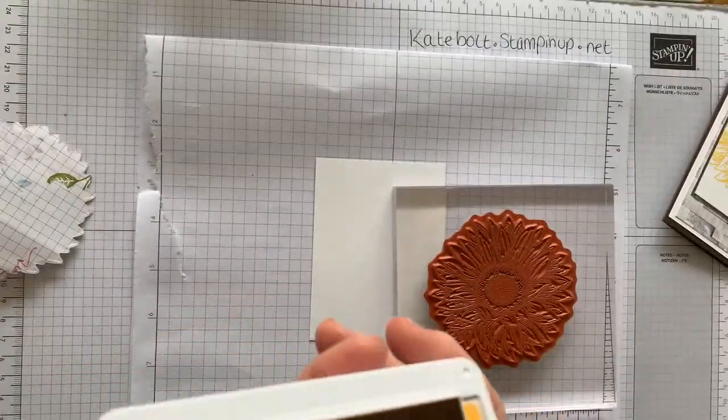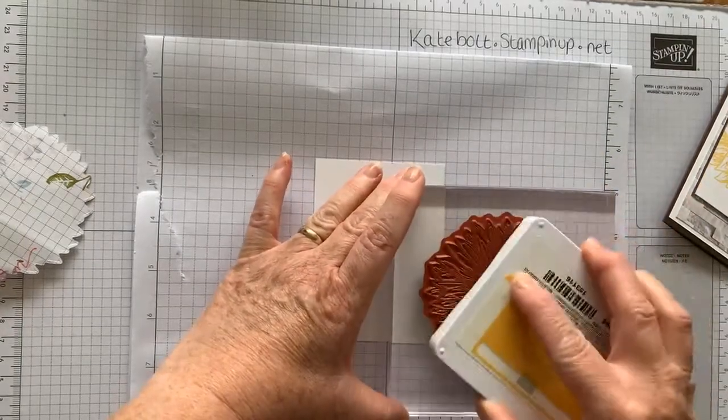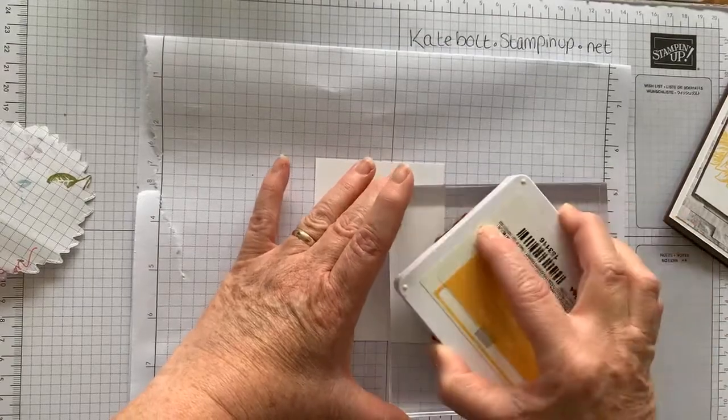Here we go. So we're going to use the Bumblebee ink today. And I'm going to ink up that whole flower here. Give him a good ink up like that.